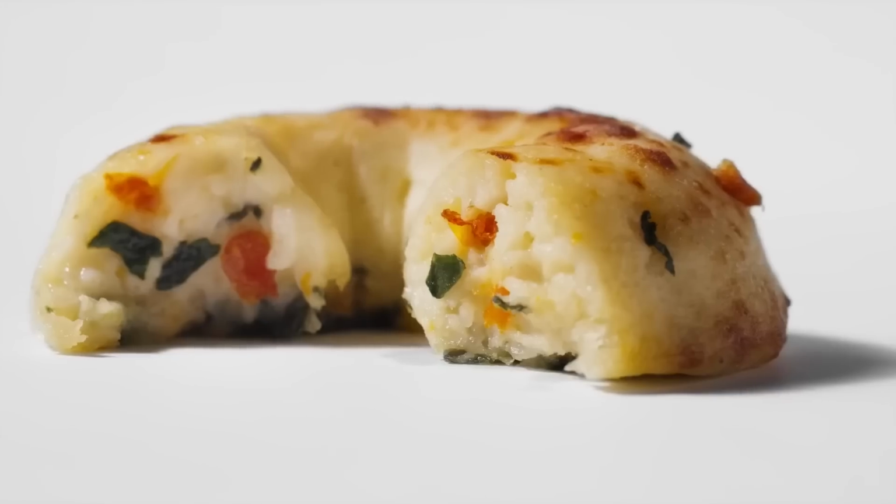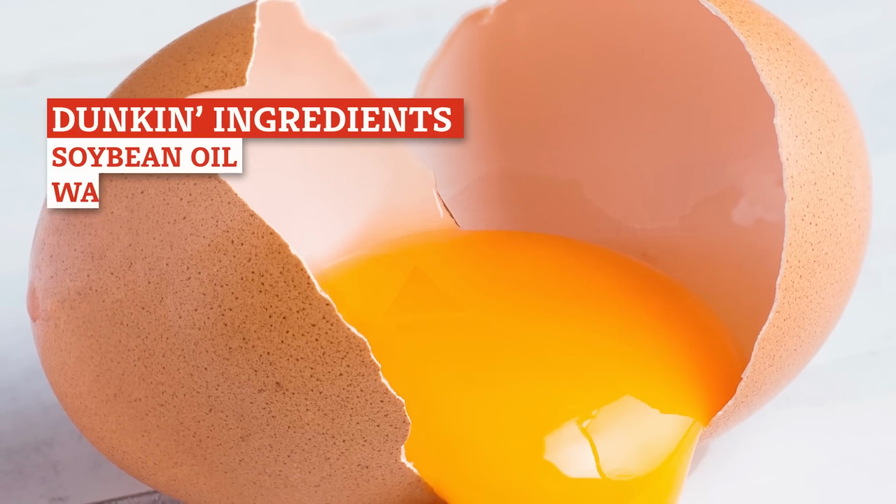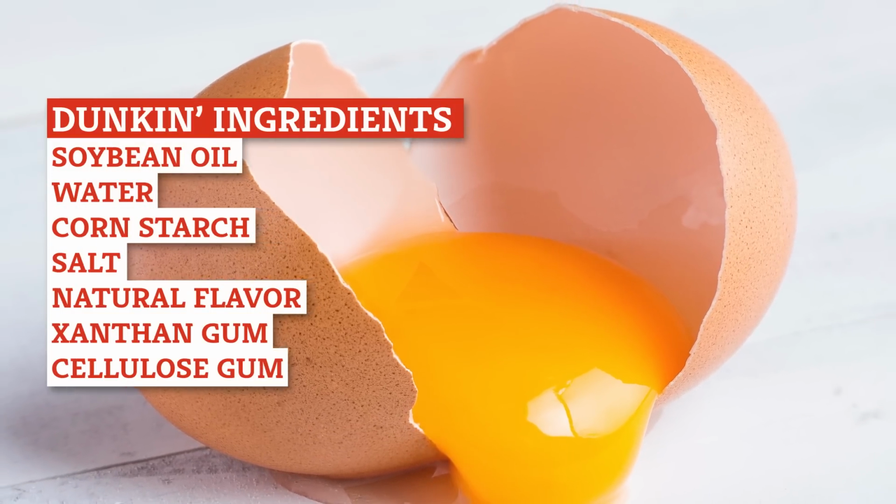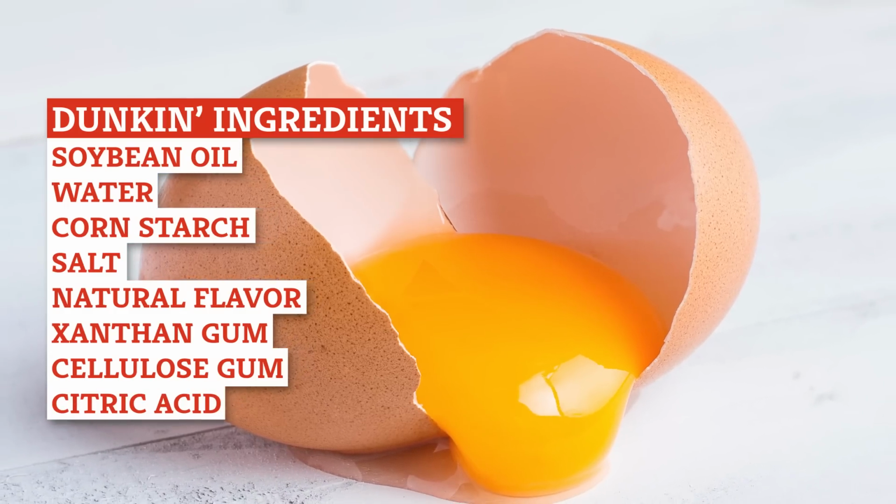If your go-to breakfast sandwich contains egg, however, you may be surprised to learn that those eggs aren't just eggs. Each patty contains a whopping 10 ingredients, including soybean oil, water, cornstarch, salt, natural flavor, xanthan gum, cellulose gum, and citric acid. That list actually used to be a lot longer.